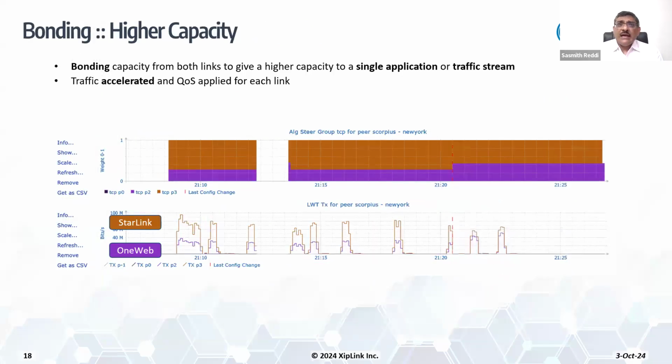The next one is bonding. In case of bonding, whenever you need a higher capacity than provided on an individual link basis. For example, let's say at a particular location, you're getting about 80 megabits on OneWeb, and let's say about 60 megabits on Starlink, but you want to bond those two to give 100 megabits to your end application. Typically that would be either video or some sort of a backup that's happening, etc. The ZipNet Edge device can provide that bonding. It can bond a single application across two links so that you're getting a higher capacity than an individual link can provide.